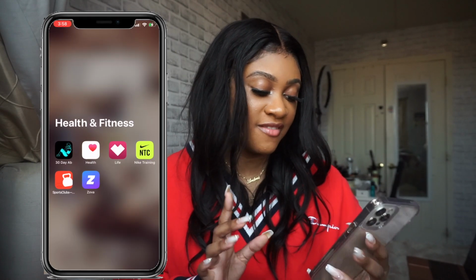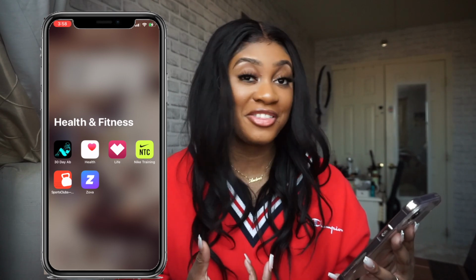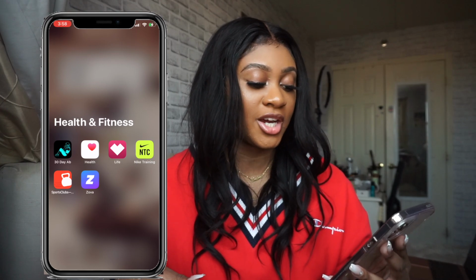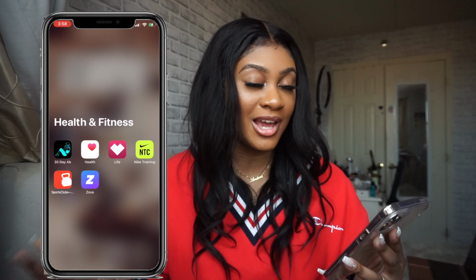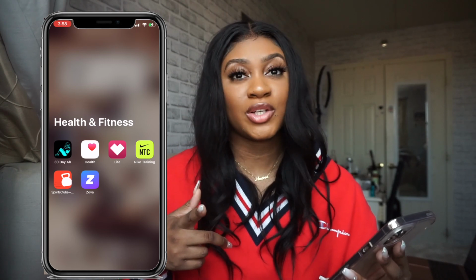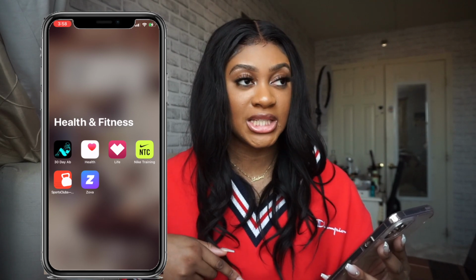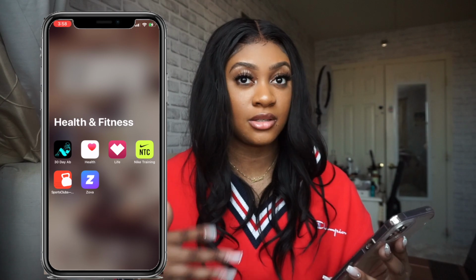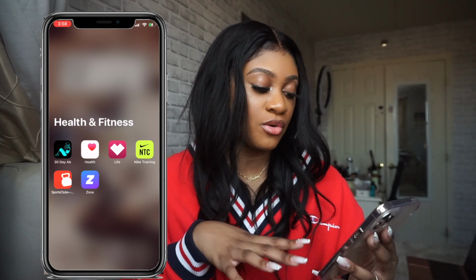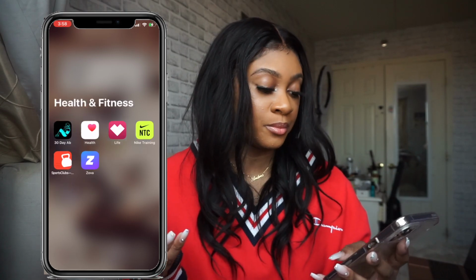And I have health and fitness, so I just have 30-day app that I'm not using, the health app that came with my phone, the life app which I use as a period tracker, Nike Training Club, which I haven't used in a very long time, I'm not even gonna lie, Sports Club, which is the app that my gym uses if you want to sign up for a class or something like that. That's what Sports Club is. And then Zova is another fitness app that you can use to work out at home.